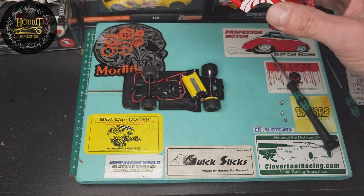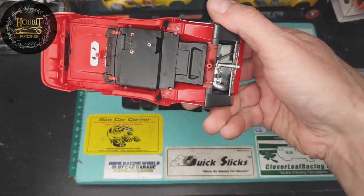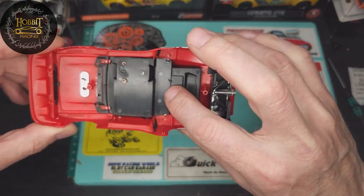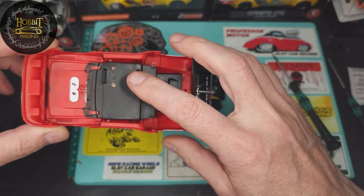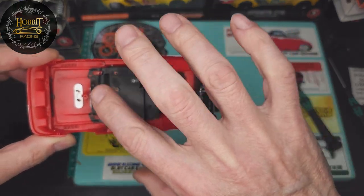So let's see what's going on in here. Well, we could take a look at the underside of the body first. So somewhat of a lightweight interior, you could consider that. It's certainly considered that, the fact that it doesn't have the body and this doesn't dip down very far right here.